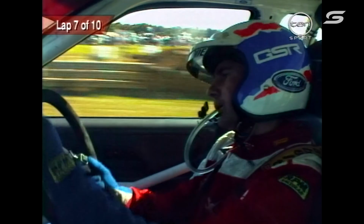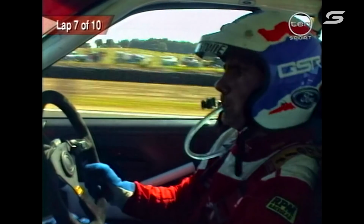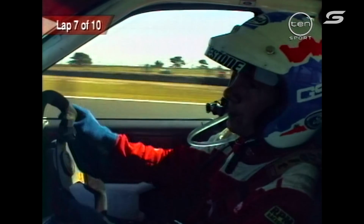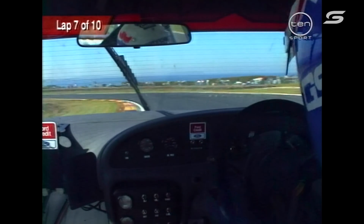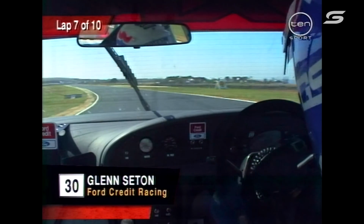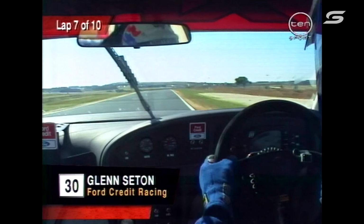As we take the onboard camera, you're riding with Glenn Seaton. He's got the drink straw in his mouth, keeping up those body fluids, but looking very cool, calm and collected at the wheel, the Ford Credit Falcon. He's brought it down again too, a 1:35.31. So he is absolutely flying.